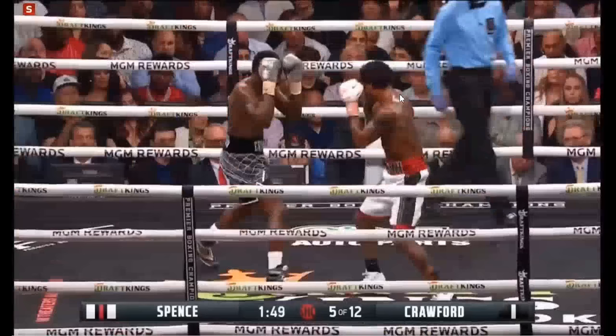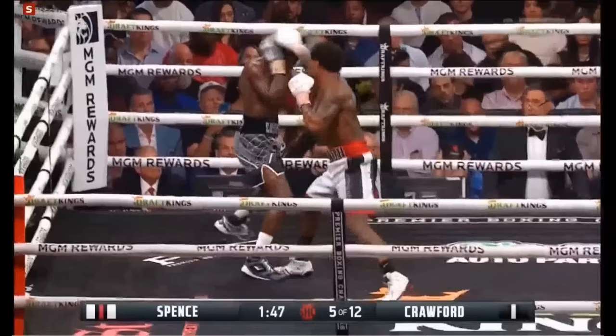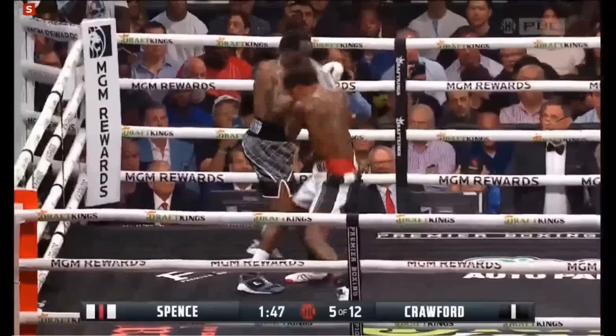Again, penduluming. Jab. Penduluming into the 2. Now he's going to jab, pendulum, and get caught with the hook. Again, just like I talked about in my pre-fight film study, Errol Spence was going to have to be in constant momentum. He was going to have to be constantly chasing Crawford, and Crawford allowed him to chase him. Walked him into tons and tons of big punches, right?